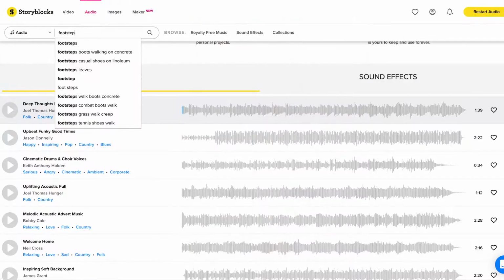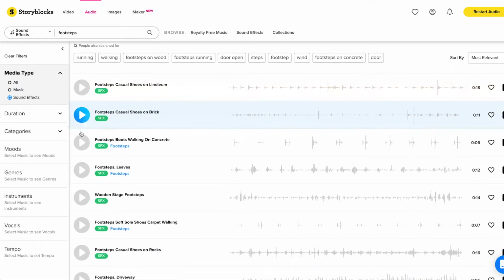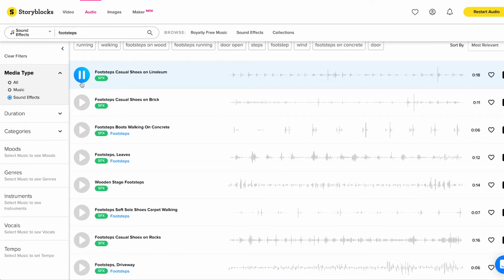Tip number 1, and something I think went well with this ad, is using the right music to tell the right story. In this ad, I used audio blocks for all my sound effects. Not the best music selection, but they have a good selection of sound effects for an affordable cost. And so I use audio blocks, and then their Storyblocks Audio is what it's called now.